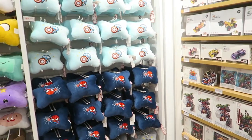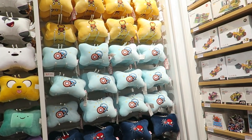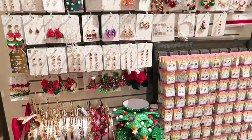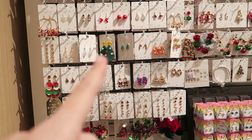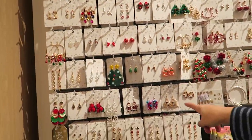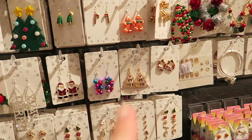Woo! Wow, look, they have little neck pillows so I could be extra close to Chris. Oh, yeah, that's true, honey. Yep. Look at all these earrings. Look at those. And the gingerbread. Oh, I like these. The Christmas trees. Oh, and those Christmas trees, yeah. Really pretty.